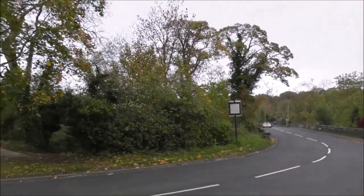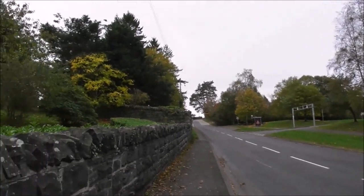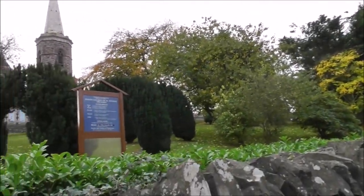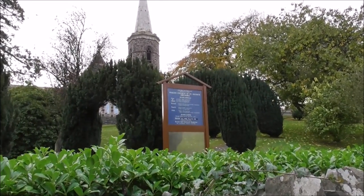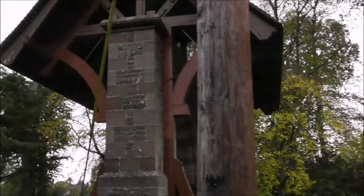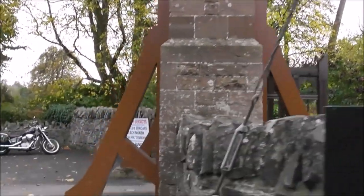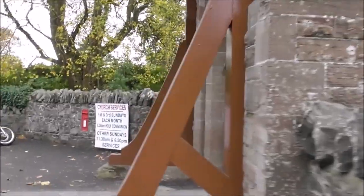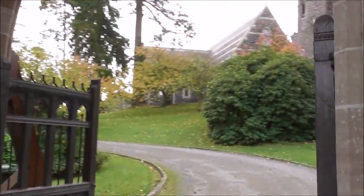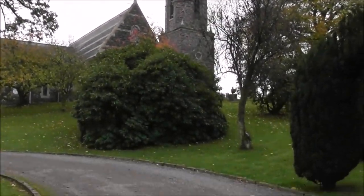Morning, I'm at Drumbeg and I'm standing on the road outside the Parish Church of St. Patrick. And this church and the lychgate in front of it is an extremely well known landmark, the lychgate and the church. It's very scenic, very picturesque. It's the type of place that a girl would like to have her wedding. Very scenic.